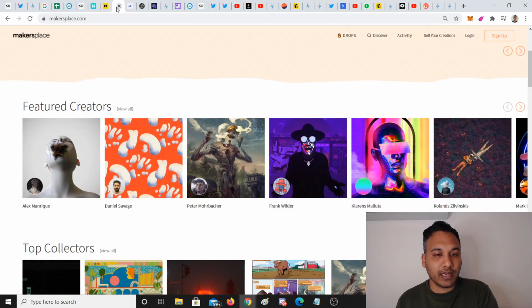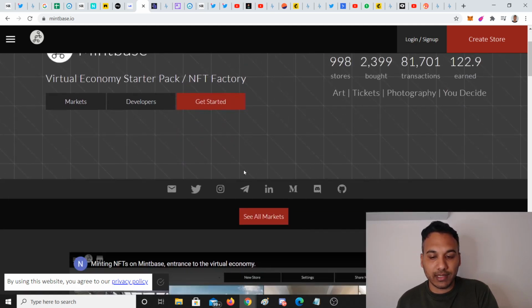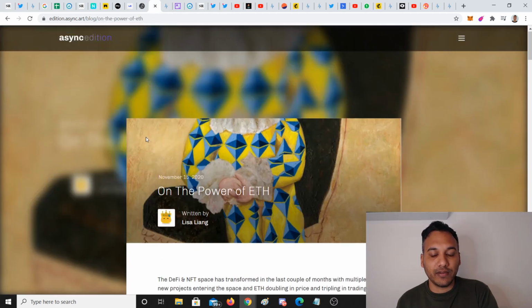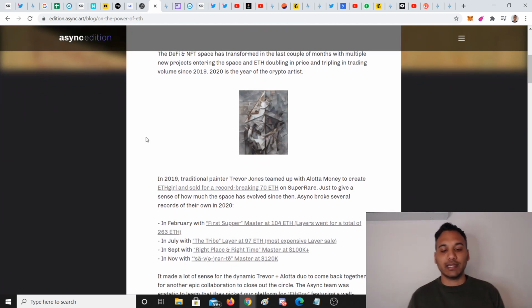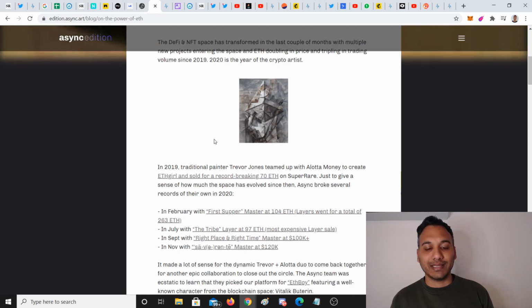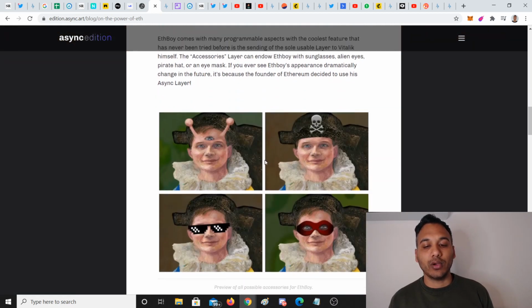We have Maker's Place. Yeah, we went through that. Mintbase is, you can make stores. You can sell tickets, you can sell art, so people use Mintbase as well. Async art is a little bit different. They sell what's called layers, so one art piece as a whole is made of multiple layers. The master layer will display the art piece. It's programmable art in the sense of if you own a specific layer, you can change the final outlook of the piece based on you just deciding what you want the final piece to look like.